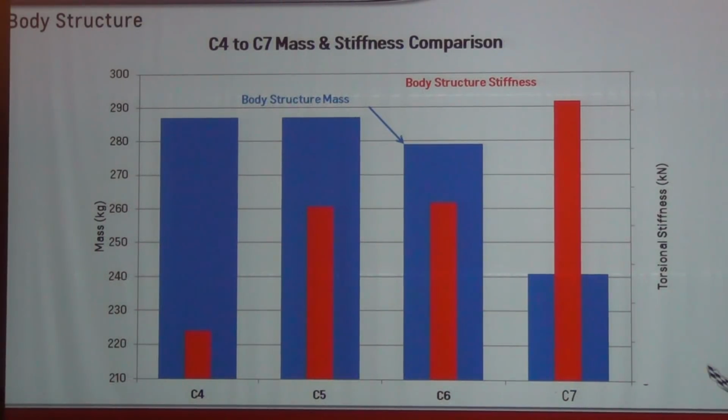The 6th generation, we refined that, focused mostly on mass reduction. So you can see not a big improvement in stiffness, but a little improvement in mass. And then you can see this time around, a big improvement in stiffness and a big improvement in mass. So a big improvement in both of the most important things.